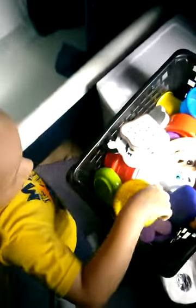Here's our basket of toys. Okay, I want you to pick one. Which is it going to be, sink or float? Sink. Looks like it's floating.